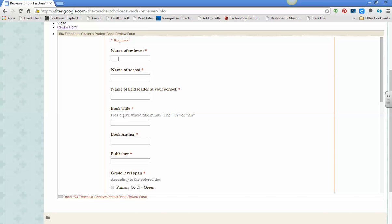Before I go through the specific steps, I wanted you to know that your field leader will actually be the one who gives you deadlines, distributes books, and tells you about the rotation of the books. And that's up to that field leader. So just be listening to them to know what to do once you do have the books.